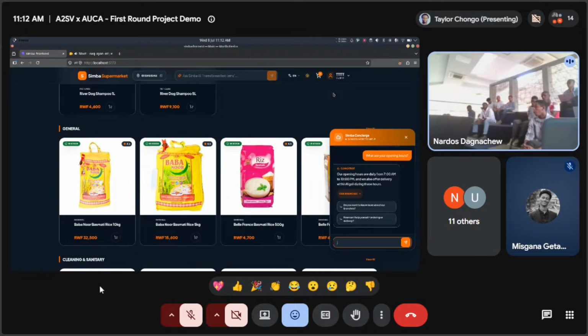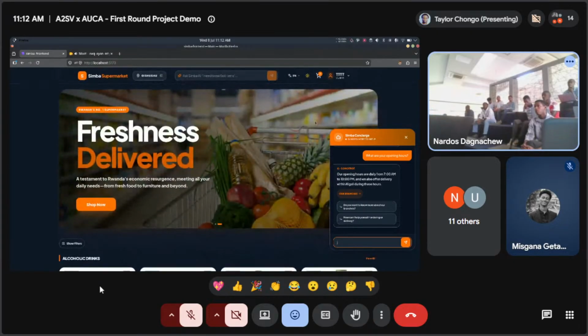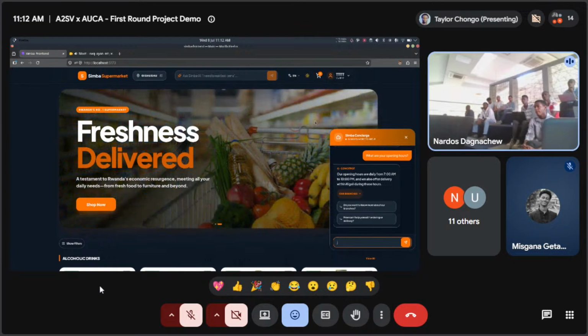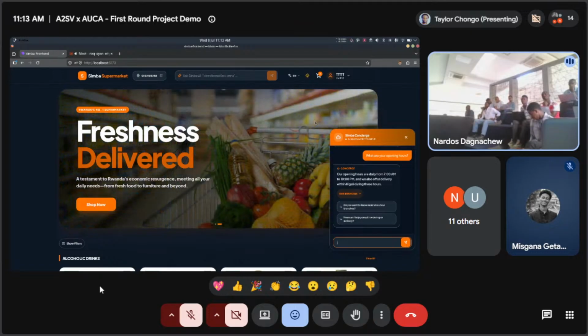Okay. So the front end, this is Next.js, the framework. The backend is Node.js with Express, and for the database I used Supabase, the cloud one. That is the one I used. Okay, so for the deployment, I used Vercel for the front end and Render for the backend. So yeah.